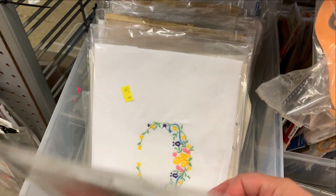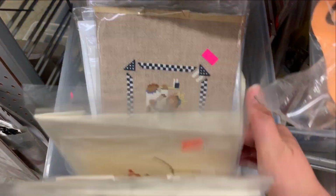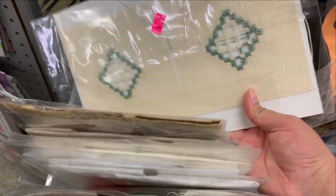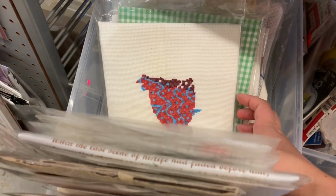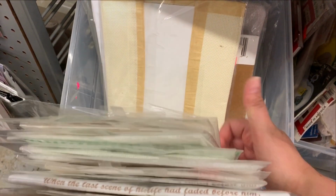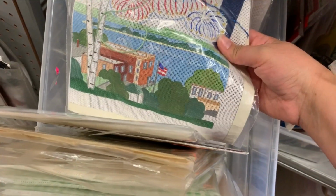Here I am going through one of the cross stitch and embroidery bins. I had already gone through it and pulled some stuff, but I wanted to look at it again. I was shocked at how much stuff they had. There's Hardanger right there. Most of these are abandoned or incomplete projects. They don't have a pattern attached to it. It is there. You can finish it. I really appreciated that they put them on plastic and priced them accordingly.